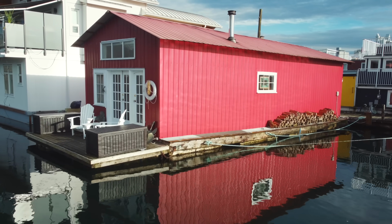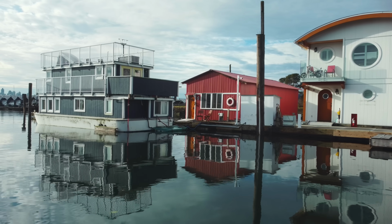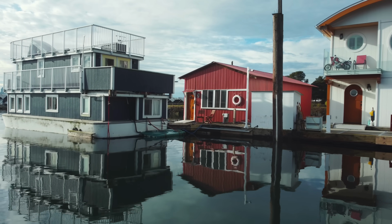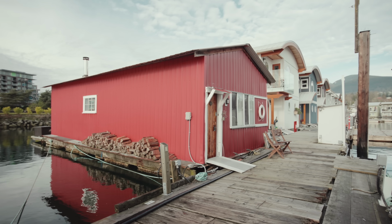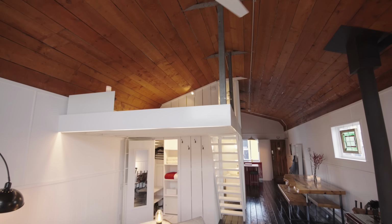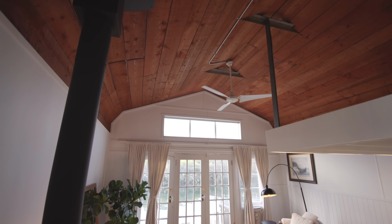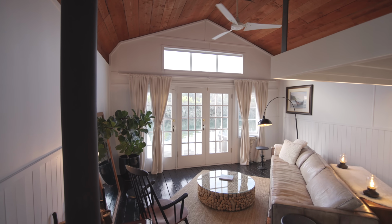People ask a lot about, is it damp? Is it moldy? Does it get wet? And the combination of single pane windows and the wood stove, my house is bone dry. It's insulated by marine insulation, which is really thin. The walls are a combination of a bunch of different woods. One of the reasons that you don't want to use drywall is that it's heavy and it absorbs water.